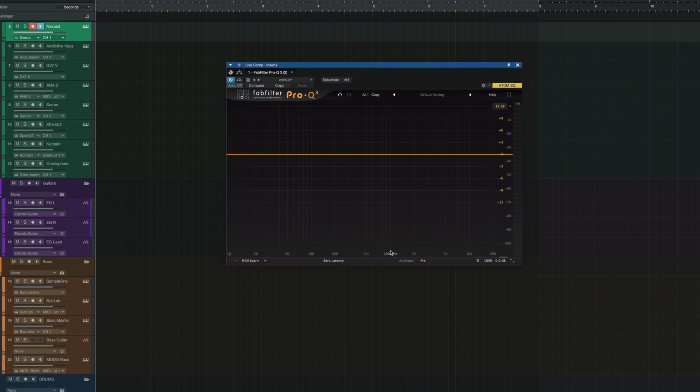There are a bunch of things that you can do with it, but some of my favorite include the ability to solo out a frequency. So instead of raising that point to find any problematic frequencies, all you have to do is create a point on the graph and then press this little headphone button to solo out that frequency.